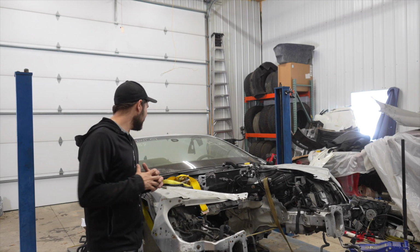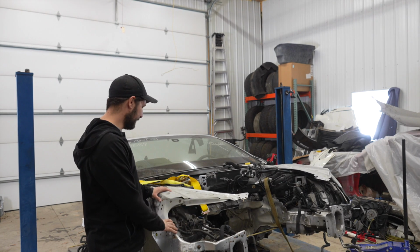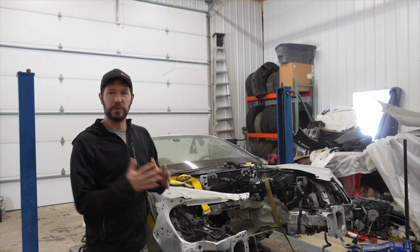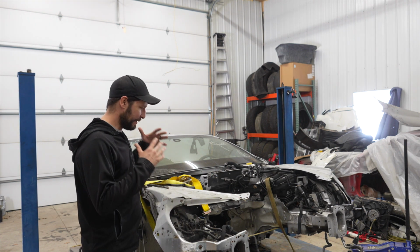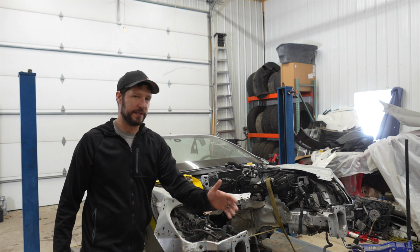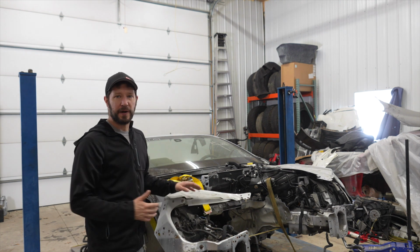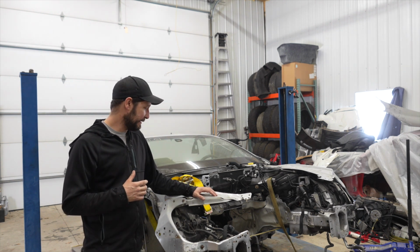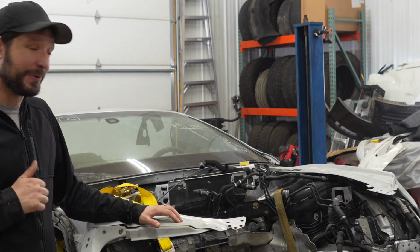I ended up buying a shell of a Bentley, another car to replace all the parts on here. What's really cool about this car is that we got the frame rails, they're not bent, so that's gonna tell us right where these frame rails are gonna be. There's some other parts. I was going to buy the windshield, and yeah, I ended up with the whole car.